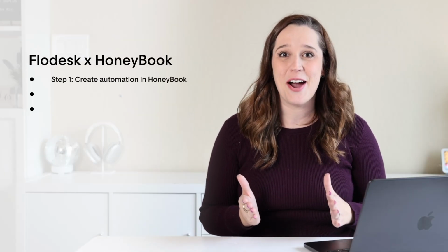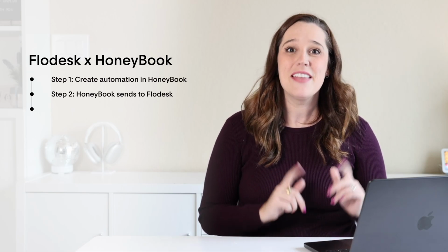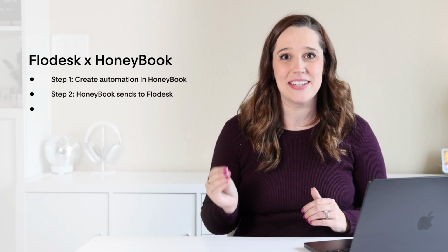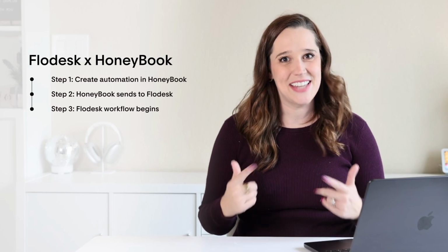Let's say I want to send a beautifully branded welcome email as soon as a client books with me. To do this, I'm going to create an automation in HoneyBook that kicks off when somebody makes their first payment. After they've made that payment, HoneyBook automation will automatically send their information over to Flodesk and add them to the booked clients segment I have set up. Now on the Flodesk side, once they're added to that segment, it'll kick off a workflow and send them that email automatically. This is super easy to set up, and I'm going to show you exactly how.